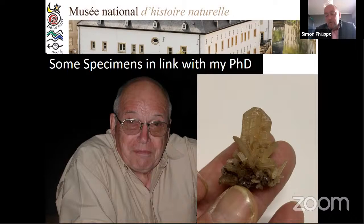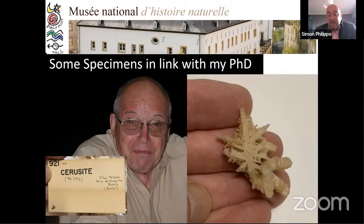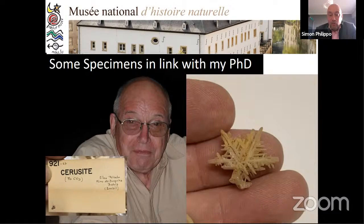This reticulate cerussite is from Brazil, from the Boca Rica mine, and collected by himself. I absolutely want to show you some of these reticulate cerussites and also some other lead minerals he collected himself during his PhD thesis. As you see, these beautiful snowflakes, reticulate cerussite. Once again, snowflakes.